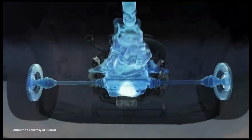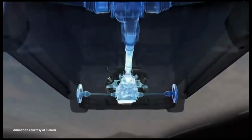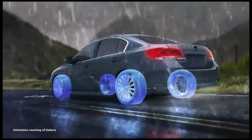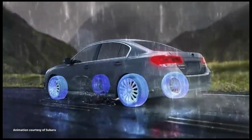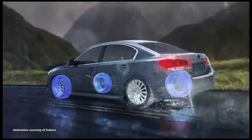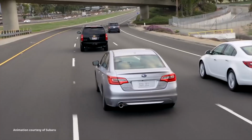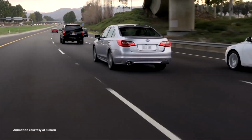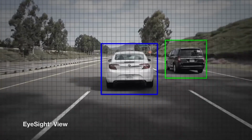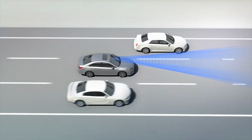Like all Subarus, the WRX is all-wheel drive. It actively directs power to the wheels that have traction. Like mentioned before, this latest model of the WRX now comes with Subaru's EyeSight. It almost makes the car autonomous. You have adaptive cruise control. When this is enabled, the car will automatically slow down or speed up depending on traffic conditions.